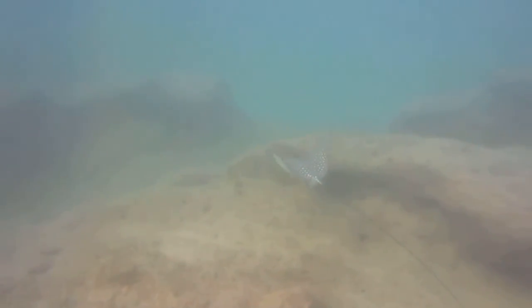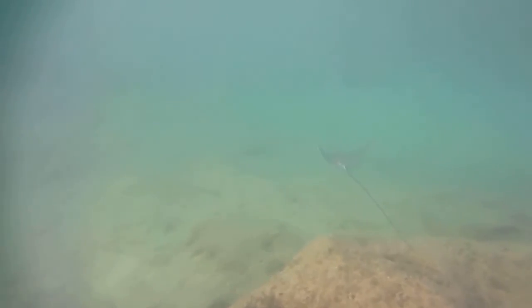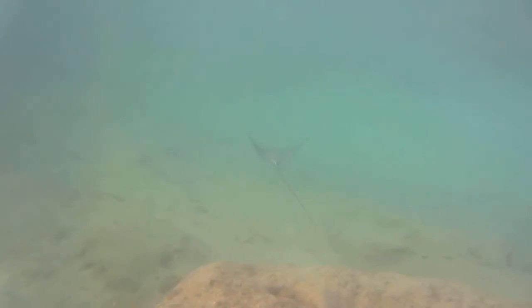And so here's just as I was leaving, a spotted eagle ray. Not too big, but look at that tail. Huge tail. It's a really long tail. Getting towards the poor visibility here, so. Really good day overall. Happy about a lot of these videos put together.